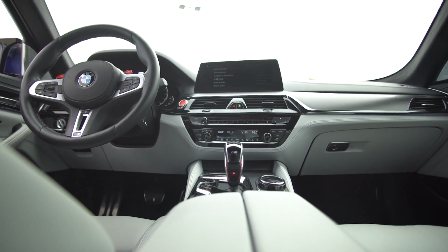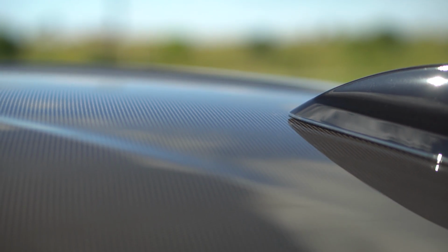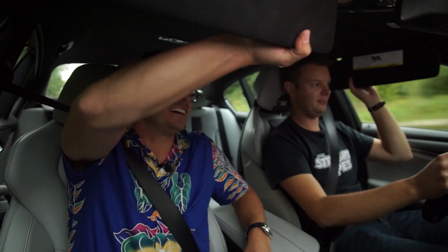I like white and red interiors, so I'm an instant sucker for that. We don't have a sunroof, no, we don't, because we have a carbon fiber roof, and we have visors that maybe extend. Who knows? Oh, these are big visors. 3, 2, 1. Hang on. No, that's a fail. No, nothing.